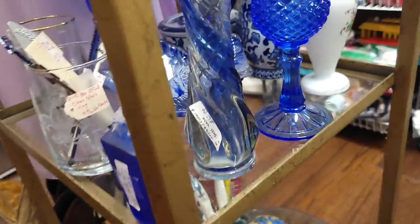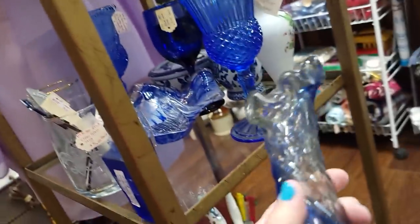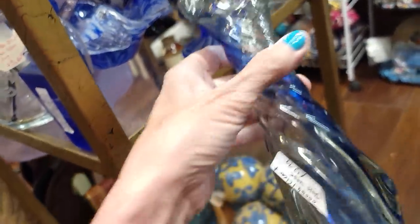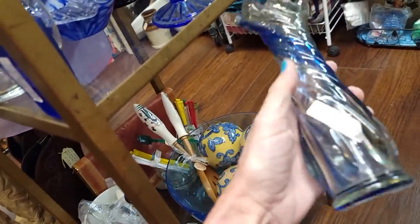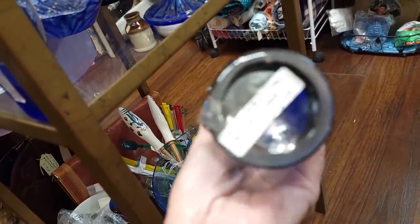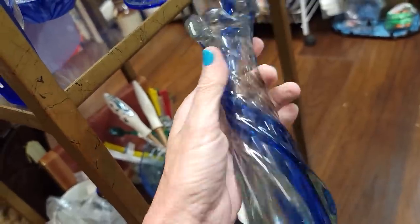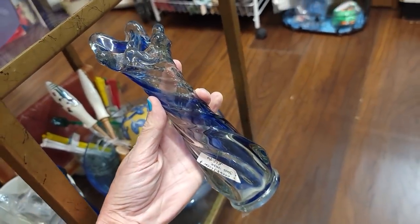All right, I spotted amongst all of this blue glass here, this little guy that's not really a swung vase, but he's kind of a swung vase. And he's got a blue kind of swirl going in there. A lot of elements to this piece. And it does look like it's got some age on it. And it's got a nice feel, so this will be like a little mystery piece for me to try to figure out, and it's only $12.99, so I think I will pick that up and figure it out.